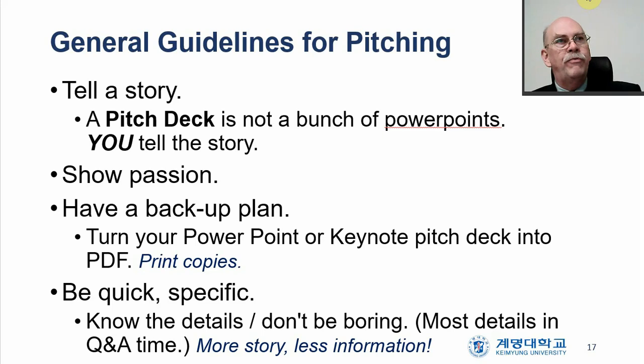So, convert your PowerPoint into a PDF, and make copies. And again, at the end of the meeting, you can hand out copies so that people can remember what you talked about. The next general guideline is be quick and be specific. Okay? Get to the point.